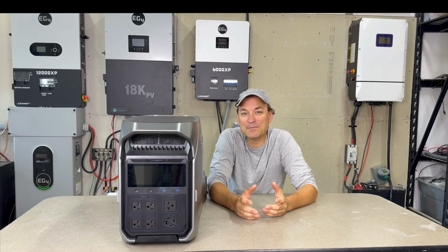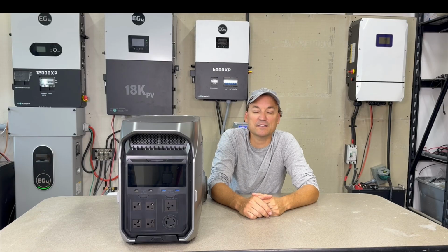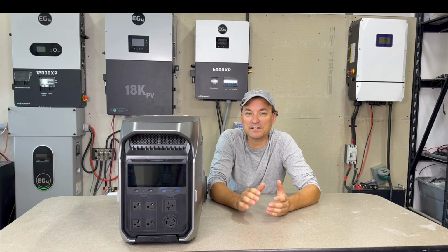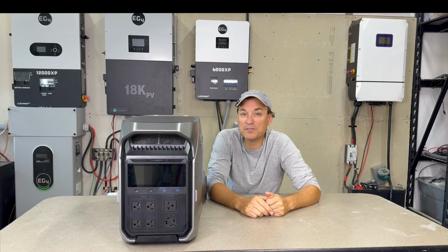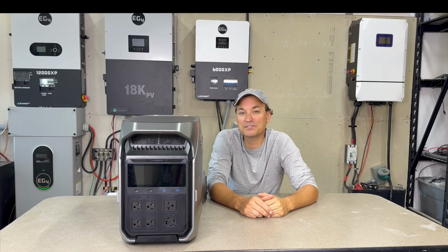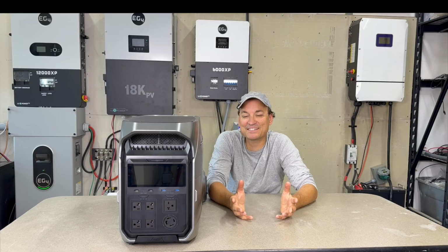This does have lithium iron phosphate chemistry inside of it, and they rate it for around 4000 cycles before you have that 80% depth of discharge. And that's where they usually rate things, at 80% after a certain amount of cycles. But 4000 cycles, you would have to cycle this completely down and all the way back up. You're talking over a decade. So if anything gives out, it's not going to be the cells inside of this unit.